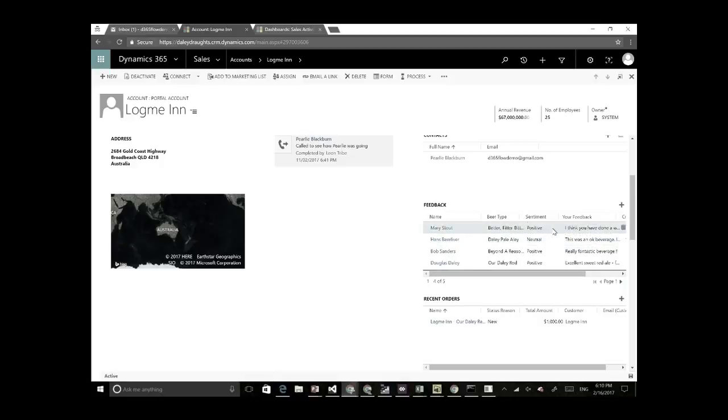You'll also notice we've got a sentiment analysis here. So this is also, again, we'll show this under the covers. This is also using the Cortana intelligence, and we'll show how that works in a bit. And so we've caught the feedback from the pub person. It's come in, and usually it will come and go sit on the record.